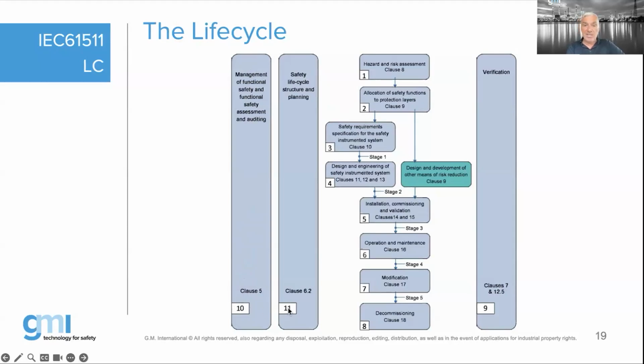Phase number 11 is everything to do with the planning of the life cycle activity and with the documentation, etc. And the last one here on the right-hand side is my phase number 9. In phase number 9, that is known as the verification. The verification is a very specific chapter described in the IEC 61511. In other words, we need to provide evidence by an investigation, verification, resulting in a verification report.